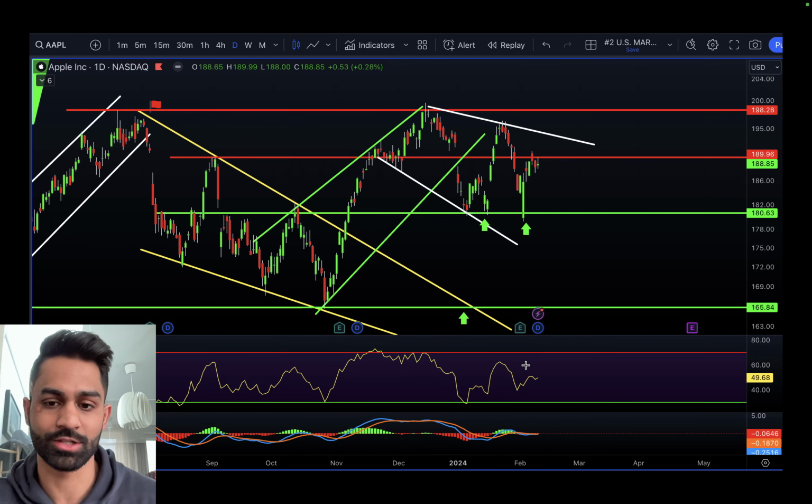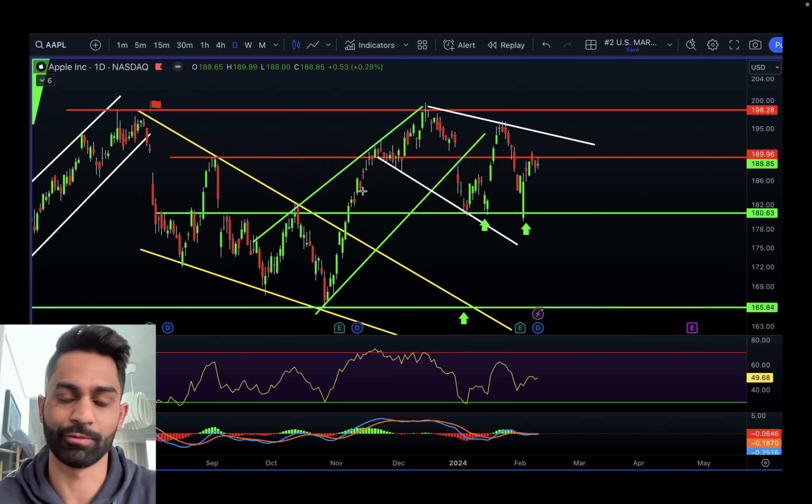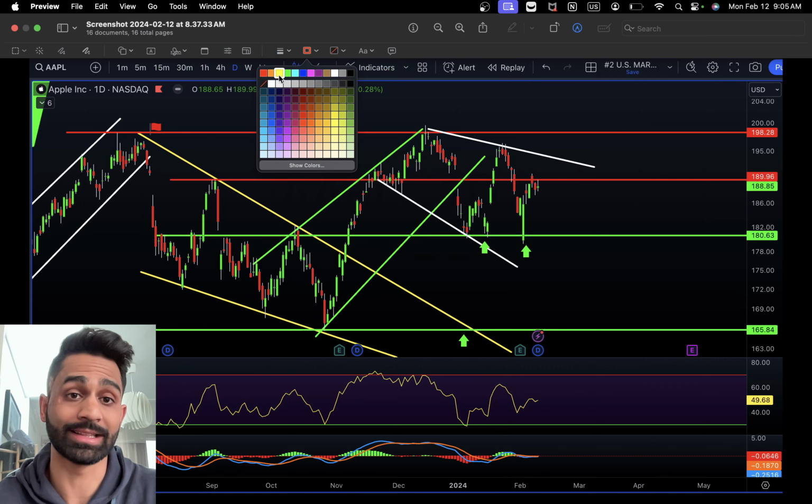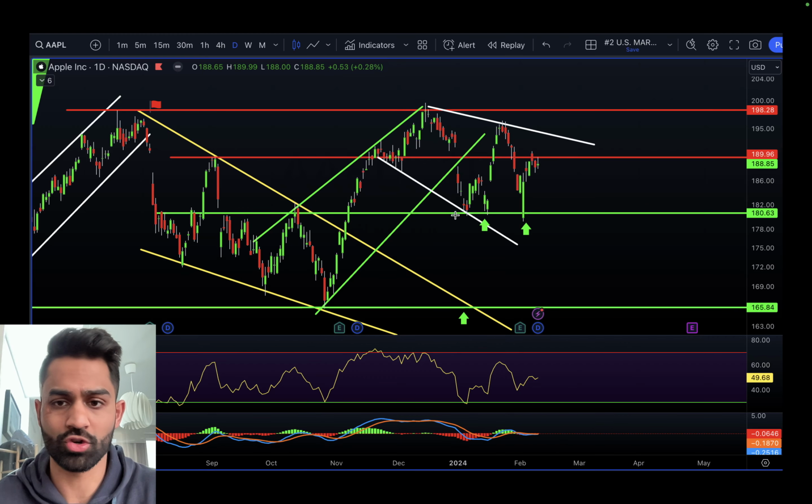You can take a look. The RSI is quite neutral at 49. MACD is quite neutral, and the price itself, of course, inside this downtrending channel of lower highs and lower lows, is also not that bad. It's quite reasonable at the moment, as it has been trading. Now, much stronger support in the 180s.